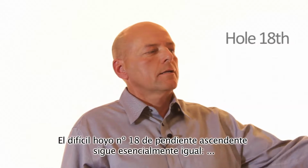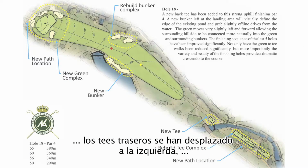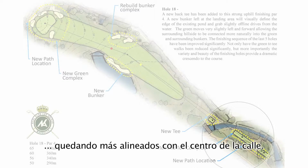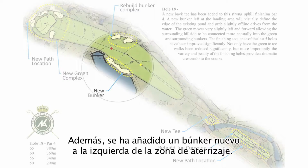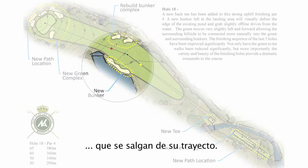The uphill and challenging 18th hole essentially remains the same. The back tees have shifted left, more in line with the middle of the fairway. Also, a new bunker has been added on the left side at the landing area. This bunker will visually define the edge of the existing pond and grab offline drives from the water.